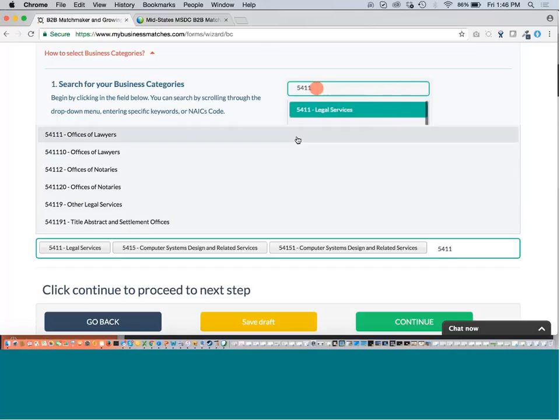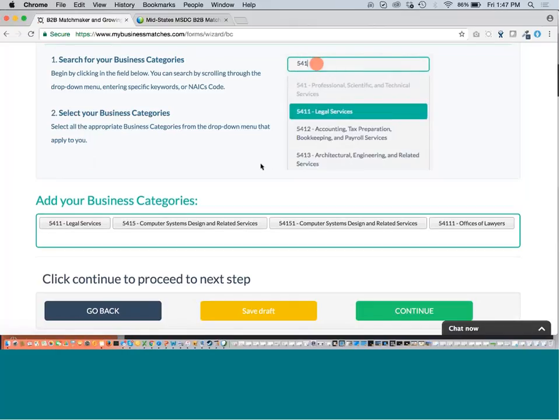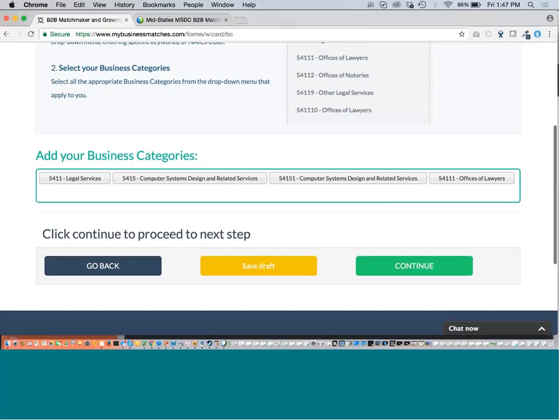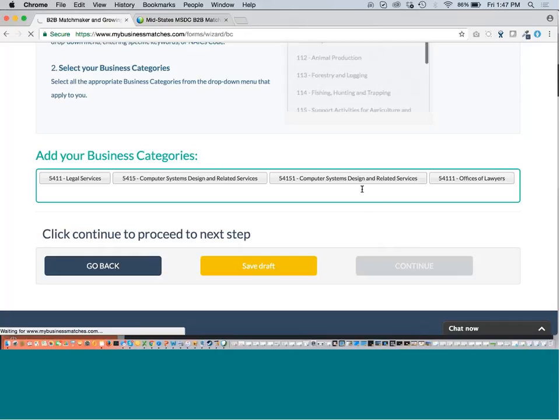So if you know your company can perform these and you're certified in them and you're 100% sure, enter them in. It's just going to save you a lot of problems coming back later on. So enter all the ones that pertain. Once I have my business categories in, I'm going to continue with my registration. And now we start to ask for a little bit more details. And these details are, again, important for your overall matches.